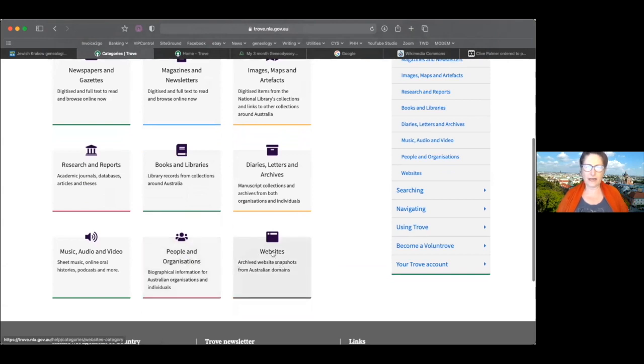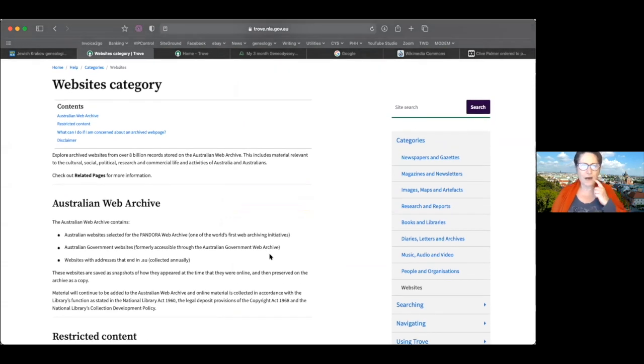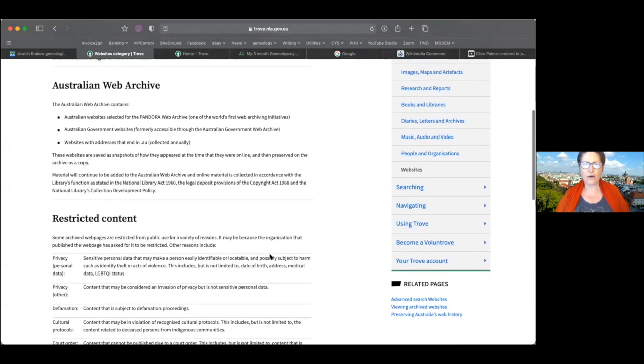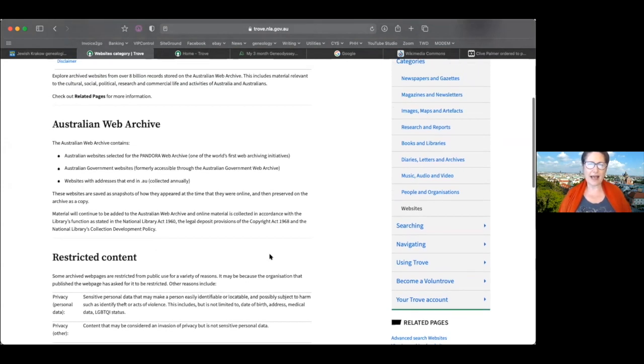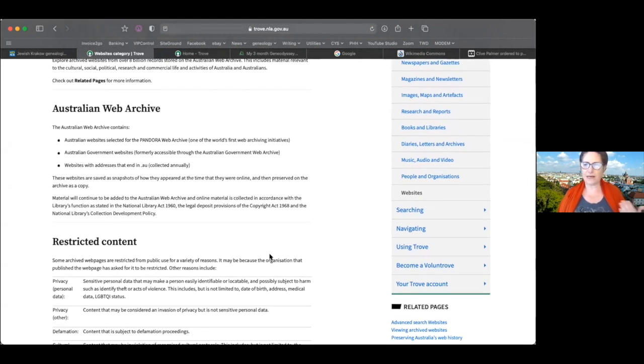And I'm just going to start here with websites, because what Trove has done is there's a thing called the Australian Web Archive. So if you're looking for a really old website, when I say old, we're talking like 2004, 2008, a lot of the websites have been archived. So you can get access to that archive.